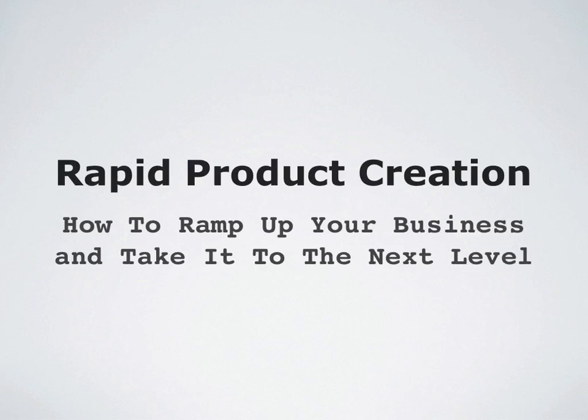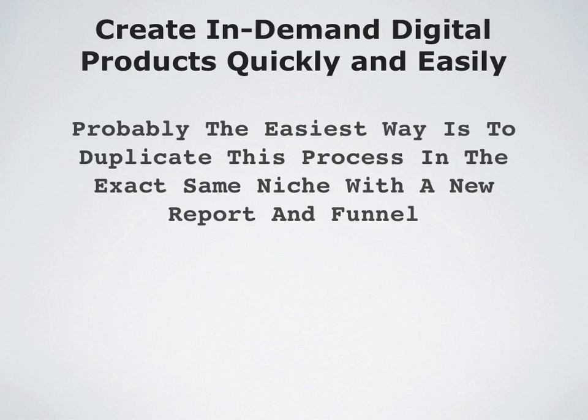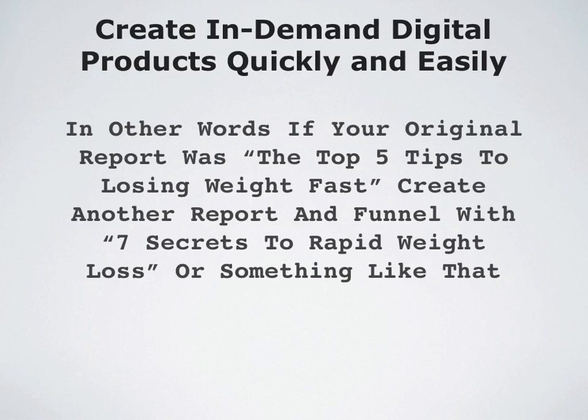Rapid product creation. In this video, we're going to talk about how to ramp up your business and take it to the next level. Now, there are many different ways that you can ramp up a small information publishing business like this. And probably the easiest way is to duplicate this process in the exact same niche with a new report and funnel. So, in other words, what we're going to do is say your original report was the top 5 tips on losing weight fast.